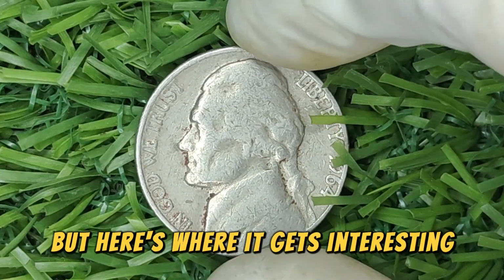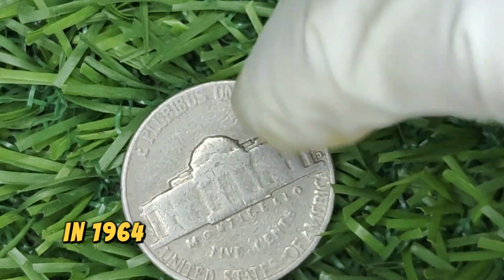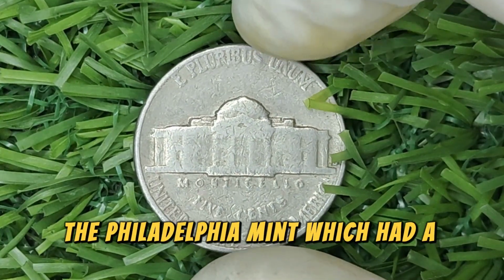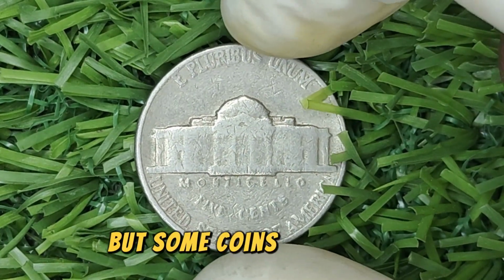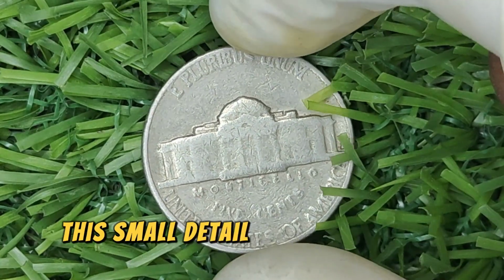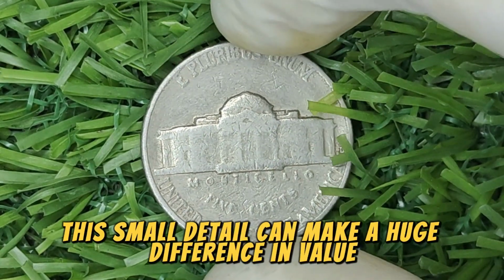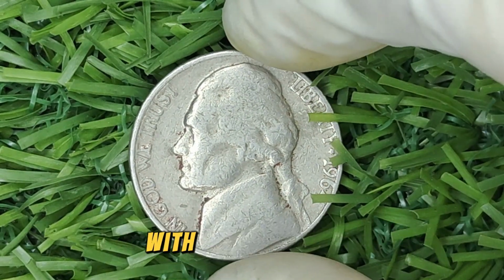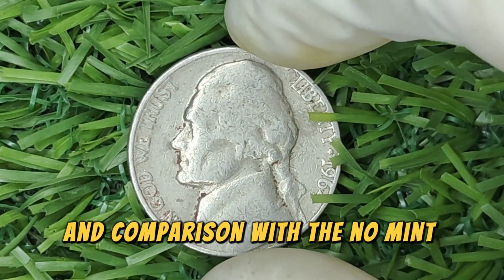But here's where it gets interesting. In 1964, most of these coins were struck at the Philadelphia Mint, which had a mint mark. But some coins, incredibly, came out without a mint mark. This small detail can make a huge difference in value. Show images of regular 1964 Jefferson Nickels with the mint mark and comparison with the no mint mark version.